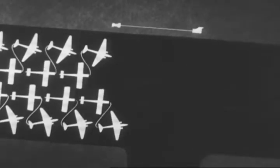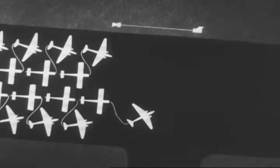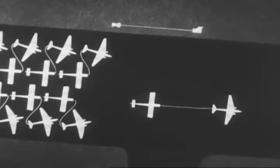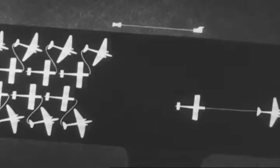The static hookup will be used for all glider marshalling and takeoff. This system, with all tow planes and gliders hooked up and parked prior to takeoff time, enables each combination to take off at intervals of less than 30 seconds.